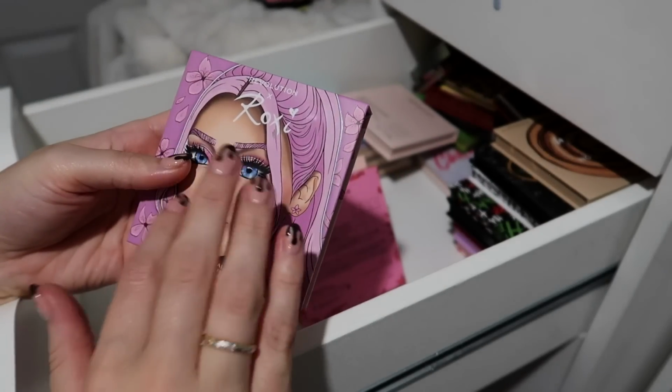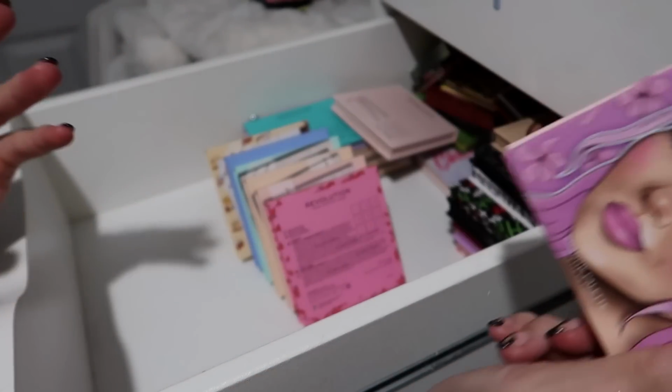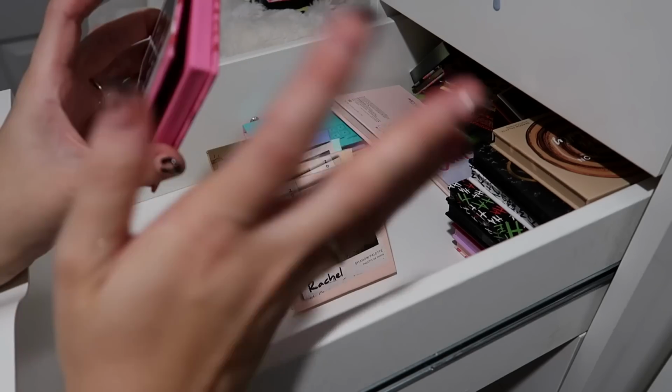So I don't think I'll ever part with this palette, just in the fact that I worked with her on this collaboration. Insane. So all the product content that went on socials for it, it had loads of petals on it, and it was me.